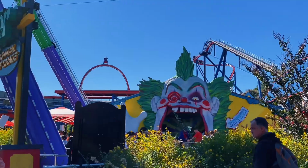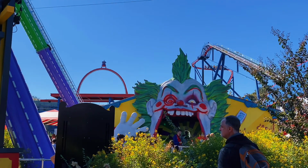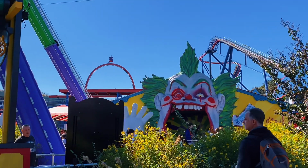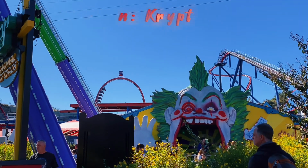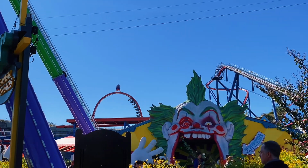The kids area will definitely get a giant facelift from what you see currently, but for the adults, there are some pretty amazing rides here. What you're about to see is Superman Krypton coaster, a B&M floorless coaster that has a giant loop. It's definitely a fan favorite, and is really beautiful in the area.